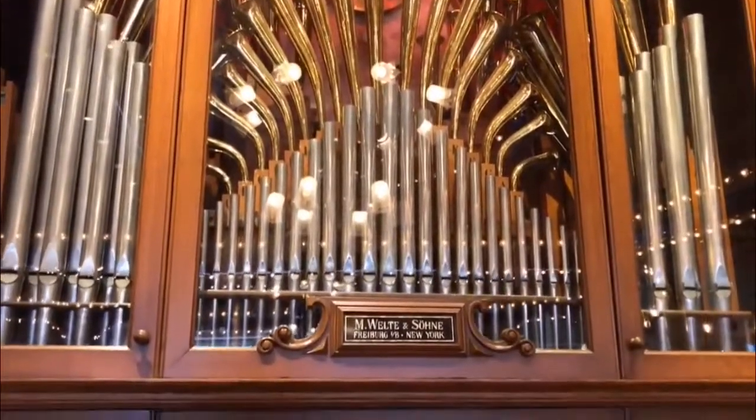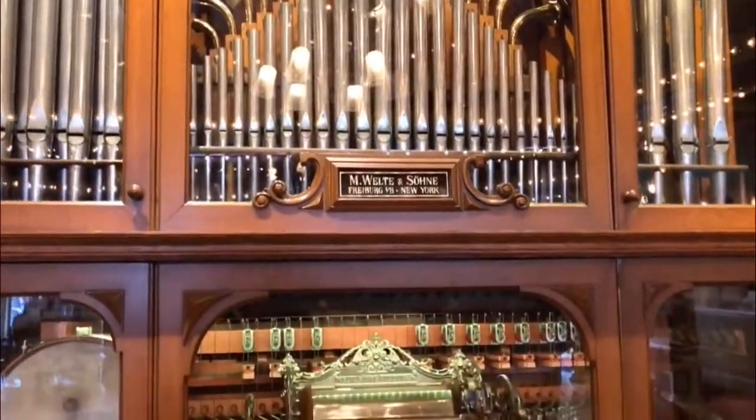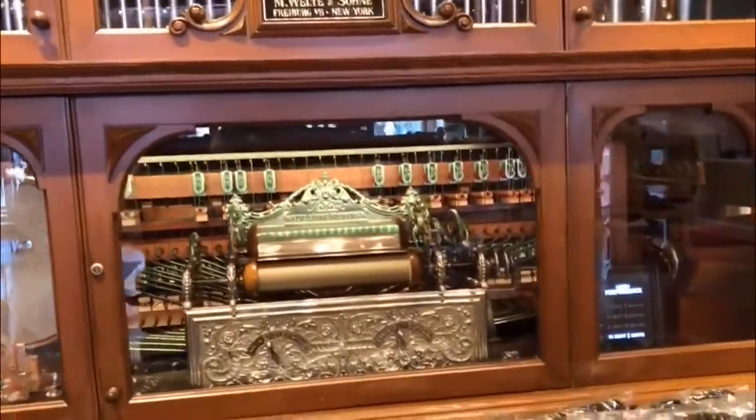And like we promised, in every episode, we go to the Penny Arcade to take a look at a vintage Nickelodeon.